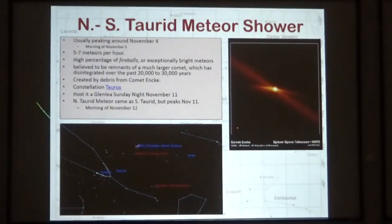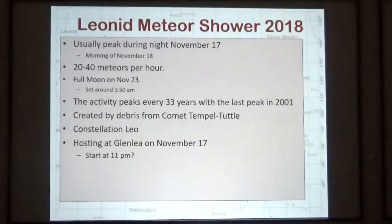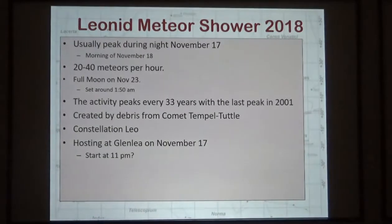I did say I should be hosting it Sunday, November 11th, right? This Sunday. Weather does look promising. Of course, it's more the morning of November the 12th, but I'll keep you guys posted. Okay, the lunar meteor shower. Well, when I did the research, the book says 20, the internet says 40, so that's why I put 20 to 40 meteors per hour.